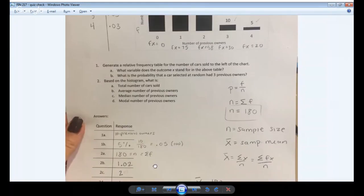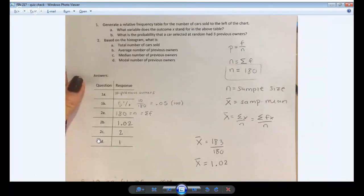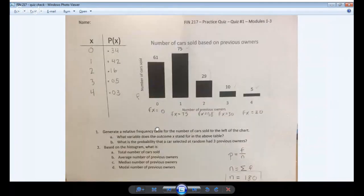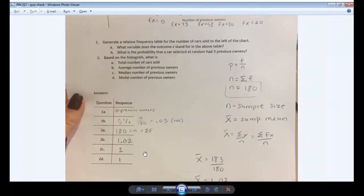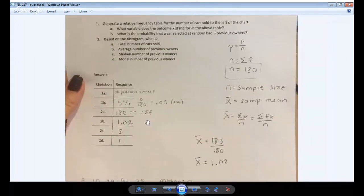There's no instructions on here about rounding. I've gotten better as I've gotten older at specifying exactly the number of decimal places I want you to round to. So I'll be able to give you that information as well on the actual quiz. This quiz was from 2 or 3 semesters ago, so I've hopefully improved on those things.